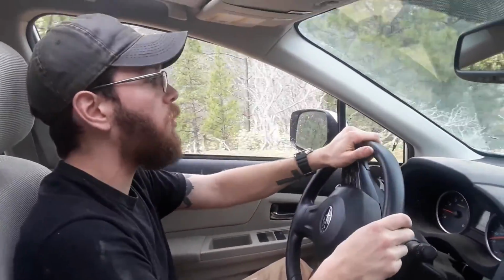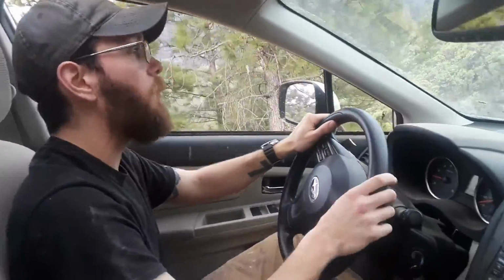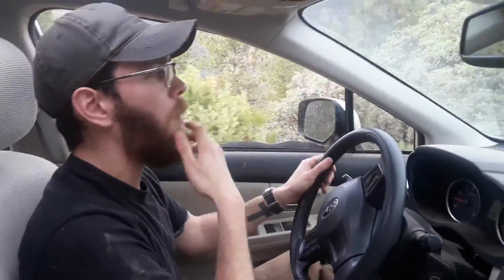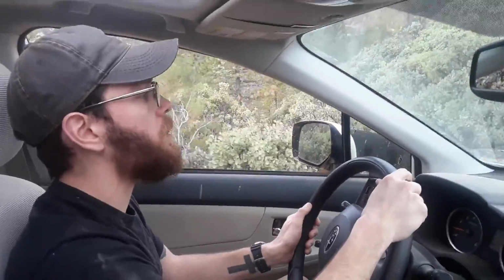I've tried it in the snow before where I've shut the traction control off, and on the mud, and it does make a difference. But then the second and the third time I went to go up, I just picked a bad line. We're on street tires, and the car was not having it. So that was not the traction control's fault. That was not the car's fault. That was mine for picking a bad line.